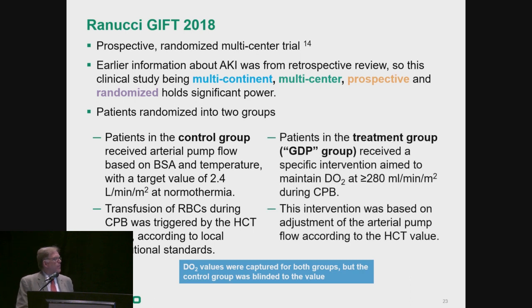The treatment group received a specific intervention, maintain DO2s, and the way they did that was by looking at pump flows. That was their basic input to try to correct a low DO2. DO2s were captured for both groups, but the control group was blinded to the value.